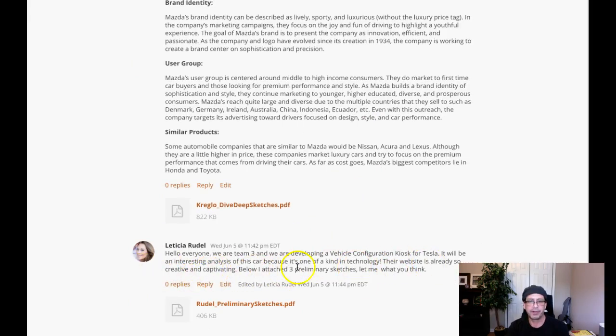but it'll be an interesting analysis of the car because of one kind of technology. Absolutely, of course, and that's the neat thing about your guys' choice of Tesla, because Tesla is such a highly developed technology-centered company that it would stand to reason that their configuration would be extremely high tech, extremely interactive. So I thought it was a great choice. Let's go ahead and take a look at your sketches. I got your sketches up, Leticia, but there they are.